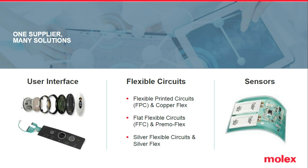Typically, when working with our medical customers, we get involved early in the design process, which gives us the opportunity to understand how our product will be integrated into the final solution. What a lot of customers don't know is that we've been in the membrane switch business since 1979 and have been producing custom solutions for over 40 years.